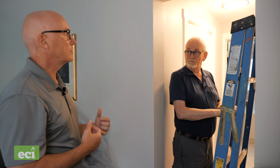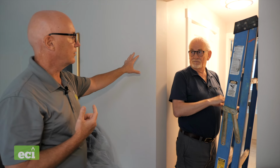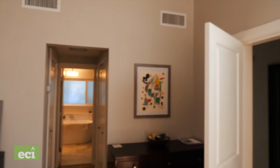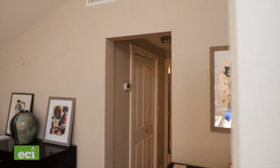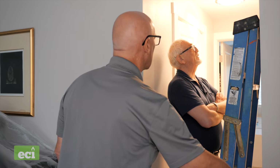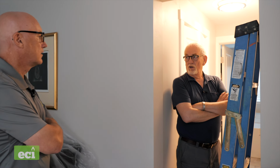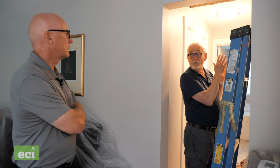Mitsubishi has different units for different applications. So instead of the expense of having two separate units, a unit in the bathroom, here we got the outlet, and you're going to have that wireless remote thermostat that you can control it, and you're set to go. This for us was an ideal solution. We're utilizing a very, very small amount of space that we've got available.